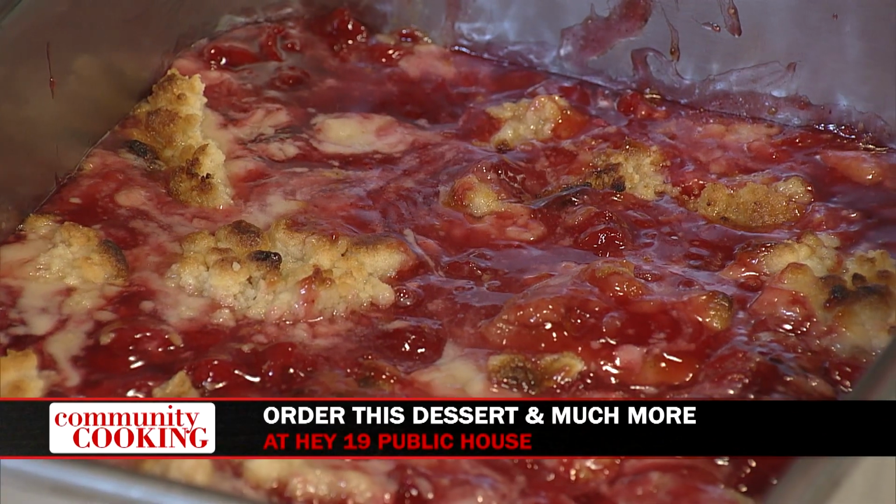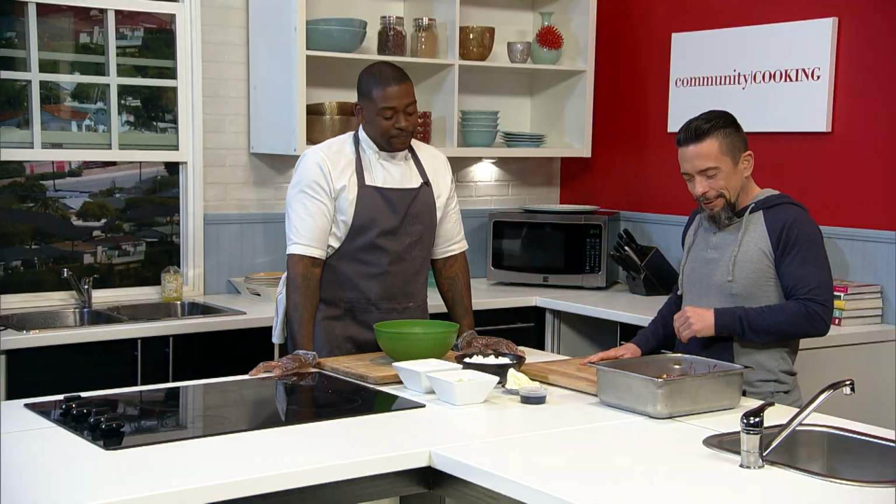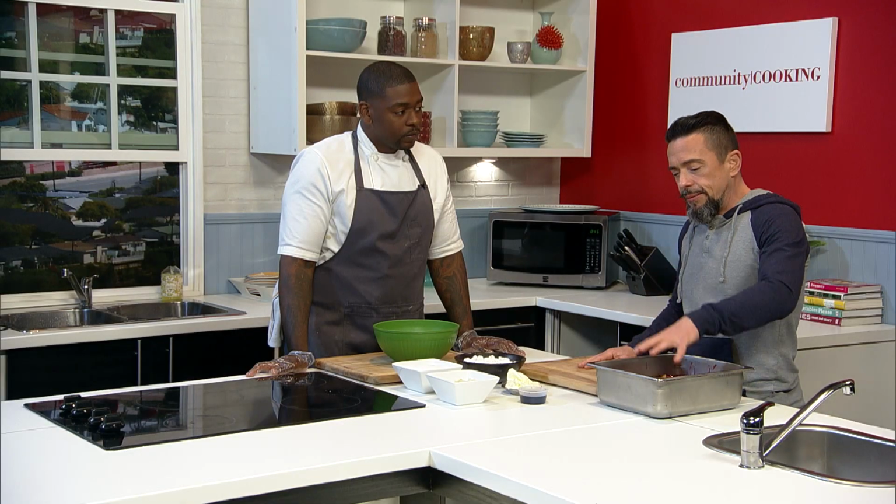But no, it was actually the owner of Hey 19, where you work, Demi Stevens. Yes. This is her dessert, and you loved it so much, she paid you homage by naming it after you. Yes, you learned how to make this. Okay, great. So what's happened is we made our crust, and we topped that with our cherries.